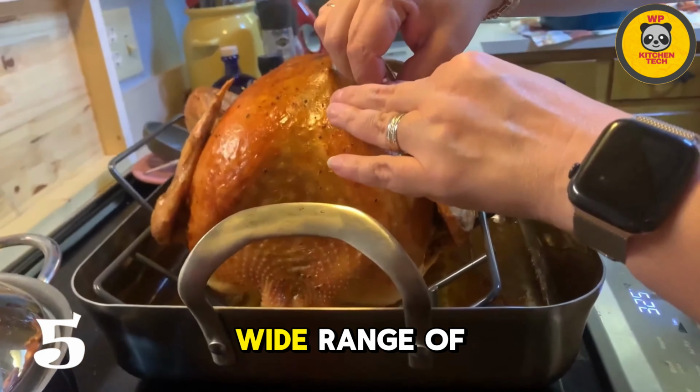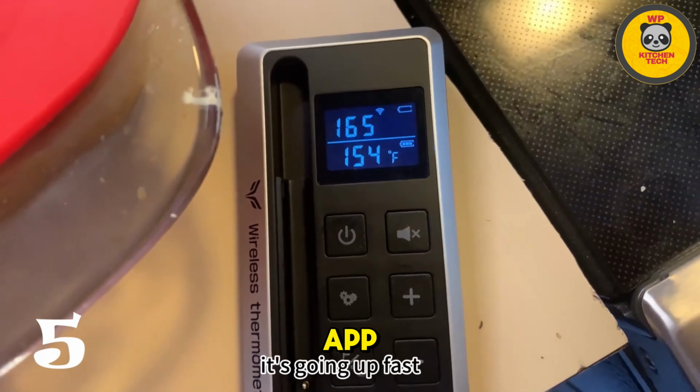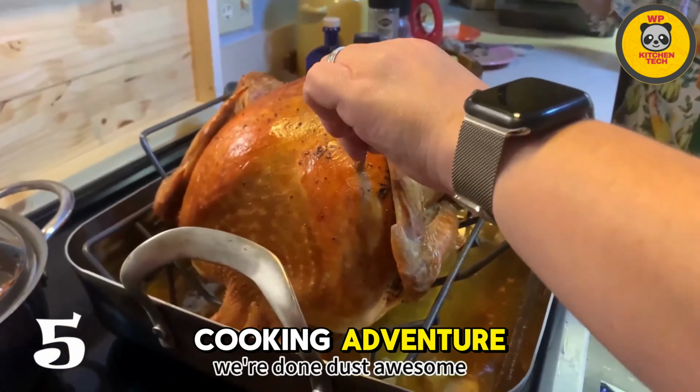It supports a wide range of temperatures and comes with a host display screen, eliminating the need for a separate app. Plus, the rechargeable battery ensures you're always ready for your next cooking adventure.